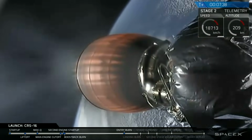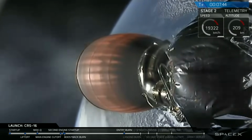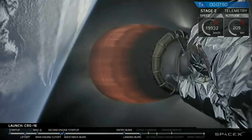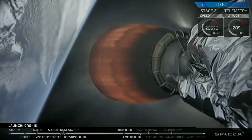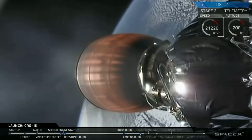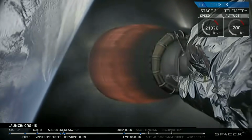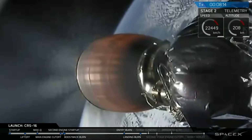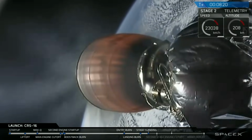Stage 1 transonic. Stage 1 landing burn startup. Stage 2 continues along the nominal trajectory. Right now, Stage 2 is currently on a nominal trajectory. This is the primary mission to get that Dragon spacecraft into orbit. Right now you can see that second stage engine is performing nominally with the Merlin vacuum engine glowing red hot.